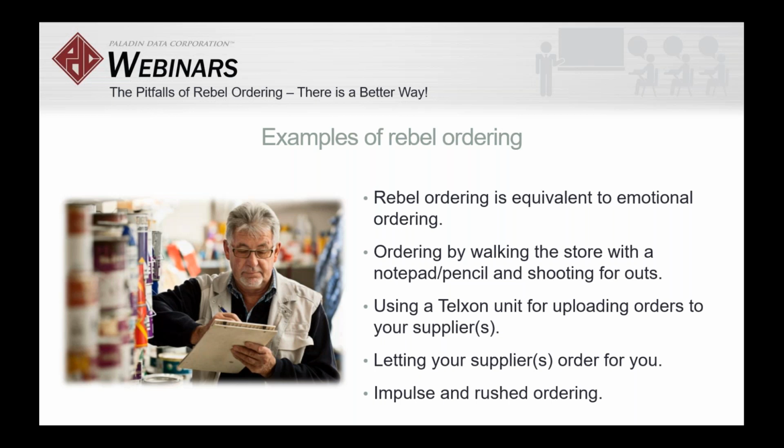Sometimes we get into time constraints before order time, and you may not even get your supplier order in. You can't get it in because you're rushed and you're busy and you're talking to customers and you're out on the floor, but you're not putting the focus in the right areas necessarily if you're walking around with a pen and a paper. So another way is using a Telzon unit and then uploading those orders to your supplier. All these have the same thing in common, and that is you're out doing the ordering yourself.